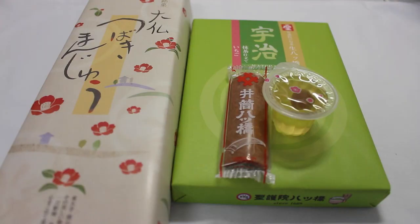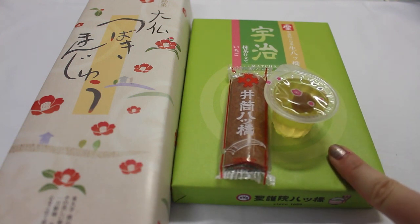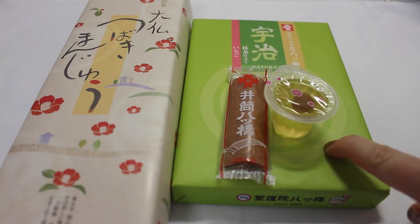So you may be wondering where you can buy omiyage. Omiyage is found everywhere, in train stations and airports. Particularly, they usually have massive stores, but you can also find them in supermarkets, castles, shrines, and temples. I bought the mochi recently at a temple that I went to last weekend, so they are everywhere.